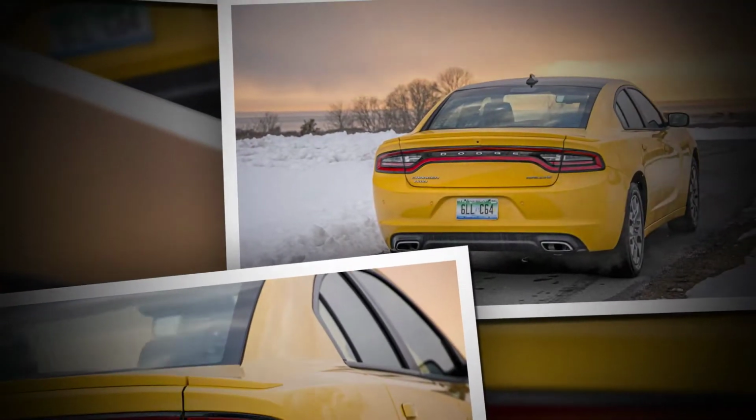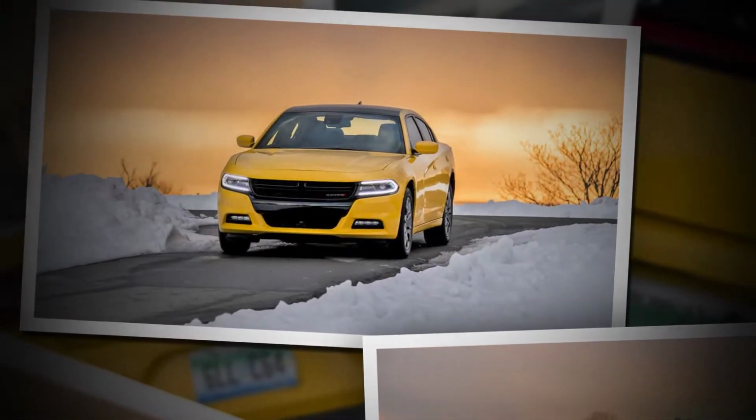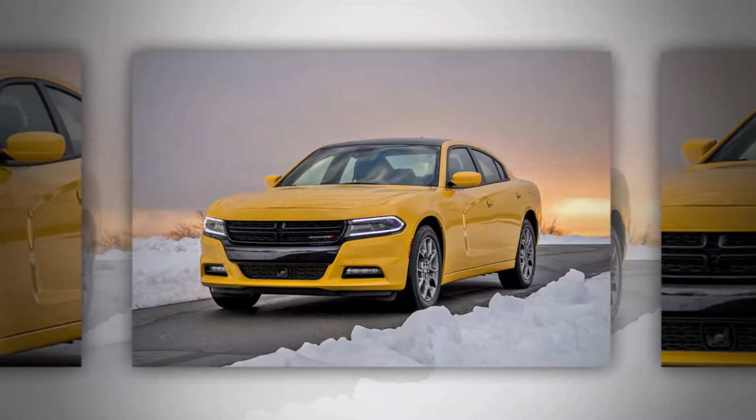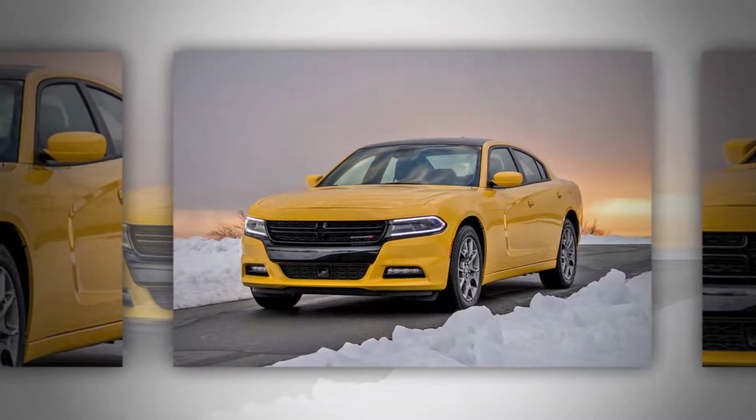Our SXT Premium AWD trim is one of the more modest versions of the current generation Charger, offering a 3.6-liter Pentastar V6 coupled with a TorqueFlite 8-speed automatic transmission sending power to all four wheels. It is one of the more common trim levels you'll encounter on the dealer lot these days. There's no hiding the fact that this is the base engine.